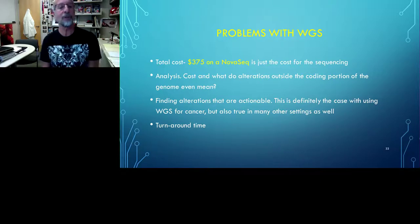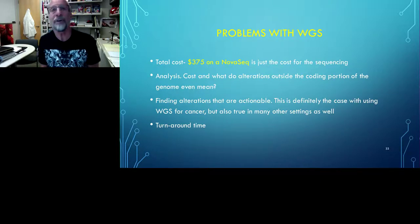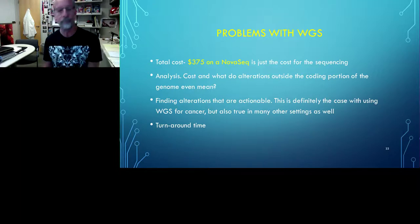Very important question is finding alterations that are actionable, because the reality is that less than 2% of the genome actually codes for protein, and only a fraction of the proteins that may have any alterations do we actually have something that we can treat based upon that. And the other issue is the overall turnaround time.